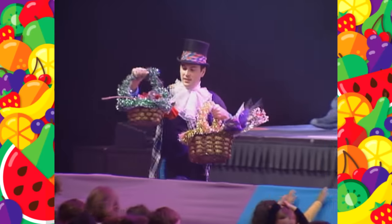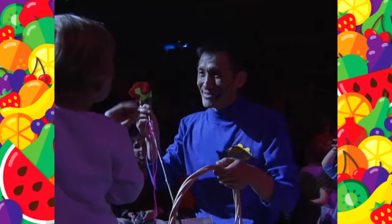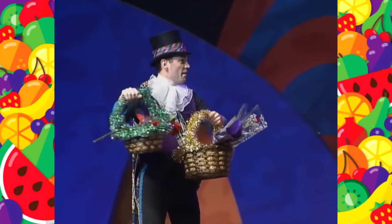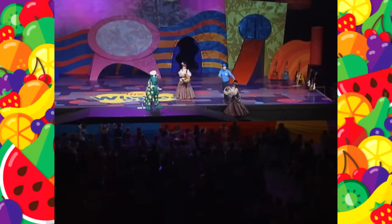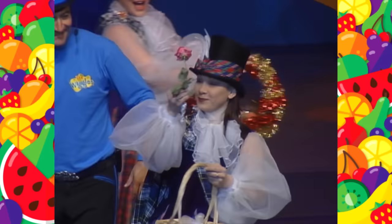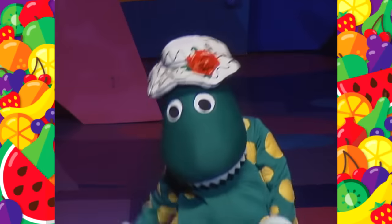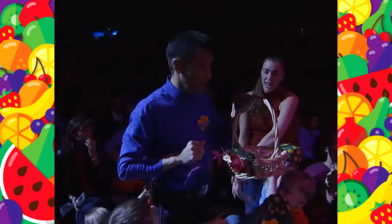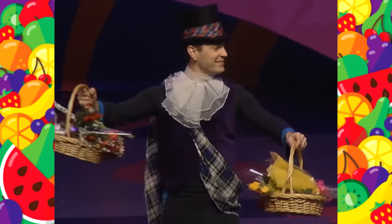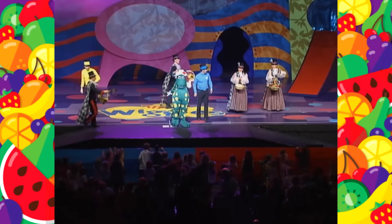Clap hands for the queen of the roses. Dorothy, you're stepping out in style. Clap hands for the queen of the roses. Just want to smile, Dorothy.